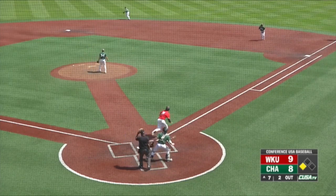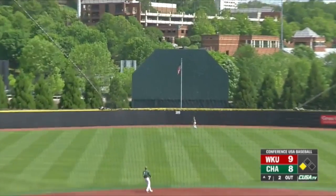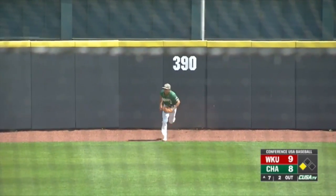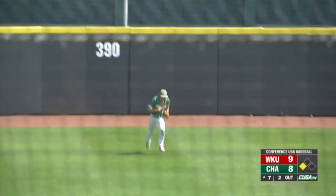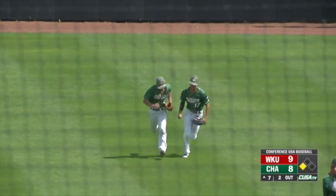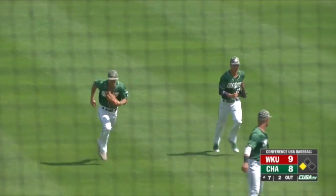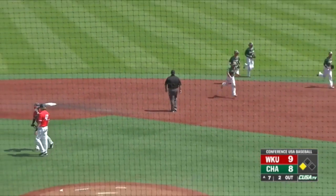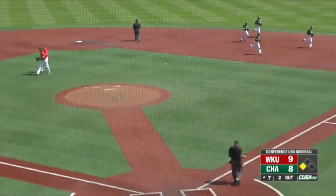0-1. High fly ball center field. Reese Hampton on his horse, still going back at the warning track. Leaps up! Does he hang on to it? Indeed he does! Holy moly, what a catch by Reese Hampton to save another Western Kentucky run. Shows why he's the best outfielder in the country right there.